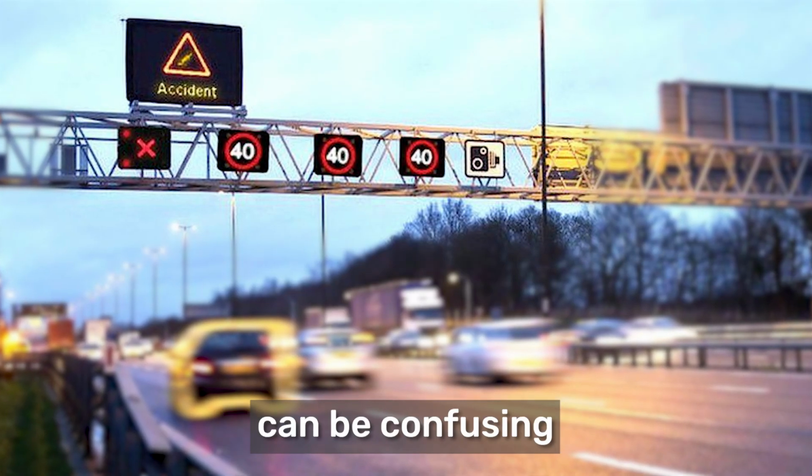Variable speed limits can be confusing on smart motorways, so if you've got a fine, you might be wondering how to appeal it. Most speed limits are constant, but on smart motorways, the speed limit can change depending on the traffic flow or safety concerns. A variable speed limit is a temporary speed limit used on a smart motorway when there's congestion ahead. You normally see them flash up with a red circle around the speed.